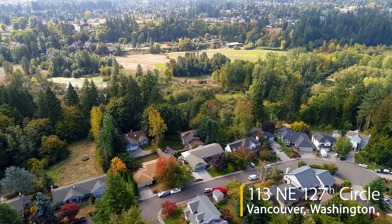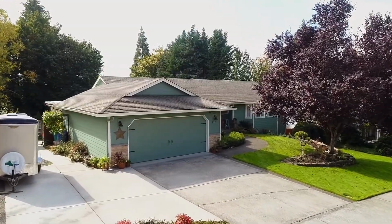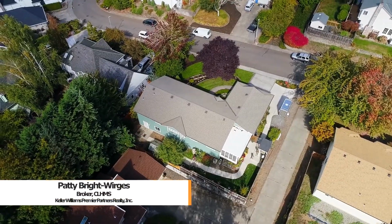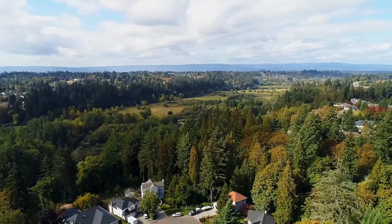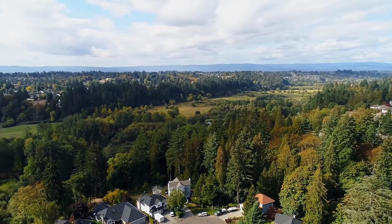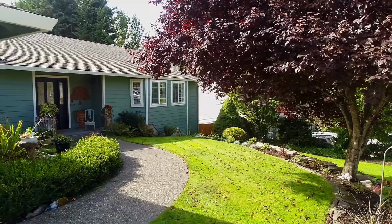Welcome to this beautiful ranch-style home in a sought-after, well-established Salmon Creek neighborhood. It's conveniently located, close to highly rated schools, an abundance of shopping and dining options, the state-of-the-art Legacy Salmon Creek Hospital, and it has easy access to the I-5 and I-205 interchange.